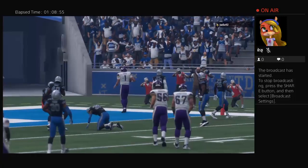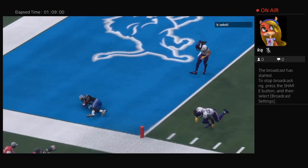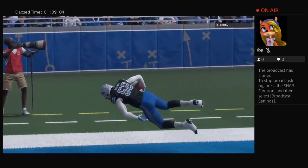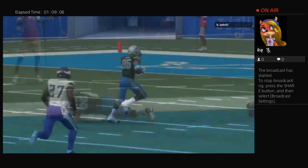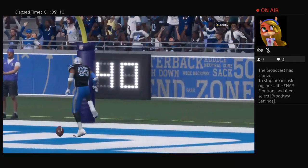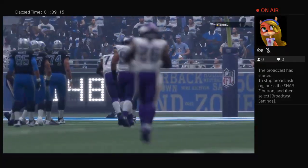So for Detroit, it's an important win in terms of staying in the postseason race as they move to 6-4. And they'll get to stay put for a few days as they'll host the Houston Texans next week. Meanwhile, for the Vikings, it was a game they really needed as they drop back to 4-6. And they'll try to rebound next week on the road in Washington.